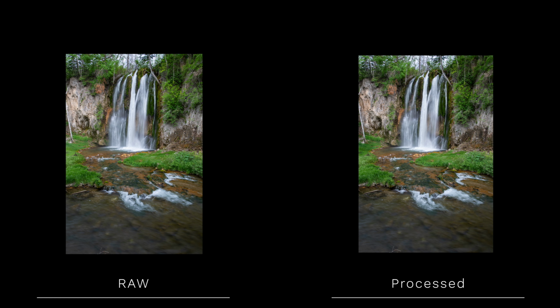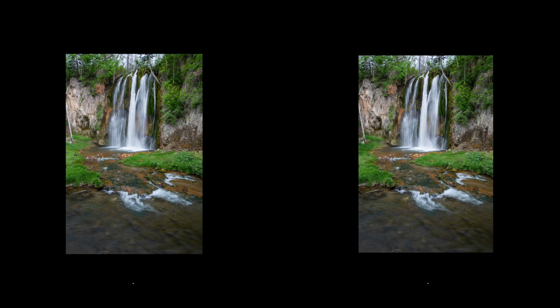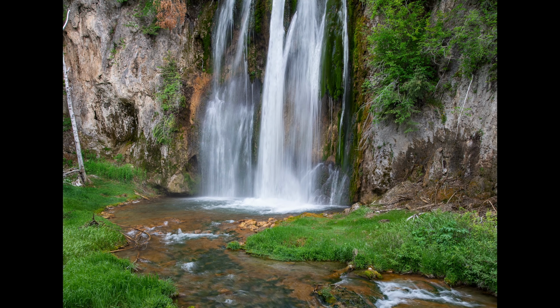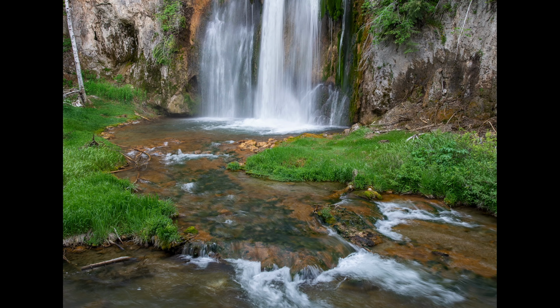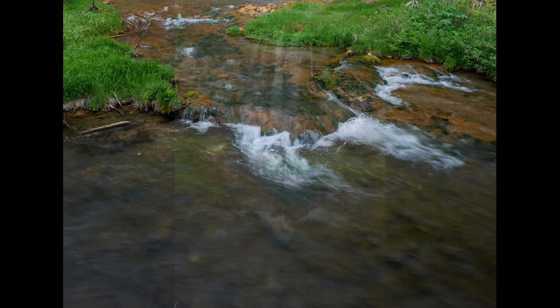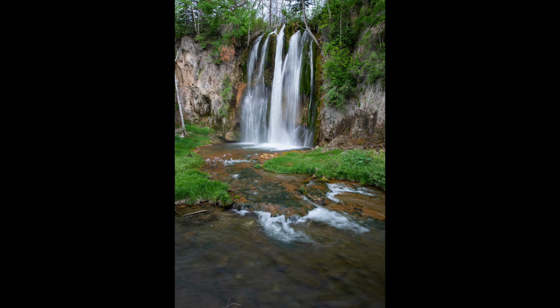On the right is the post-processed. I knocked down some highlights, did a lot of dodging and burning in this one. I probably should have cropped in a little bit more and gotten rid of that birch tree thoroughly. But, you know, everybody's photos look very similar. It's from that location. Like I said, there's not too many unique areas to shoot from.